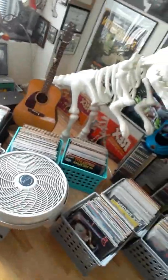Some of the stuff I have, record collection over here. Not much left to it, but 1, 2, 3, 4, 5, 6, 7, 8, 9, 10, 11, 12, 13, 14, 15, 16, 17. I have 17 full crates left of my record collection. That's not much. Back in the day, I had 5 times that. You can't carry them around with you, though. So what I did was I saved the best of my record collection. That's what I feel like I have today.